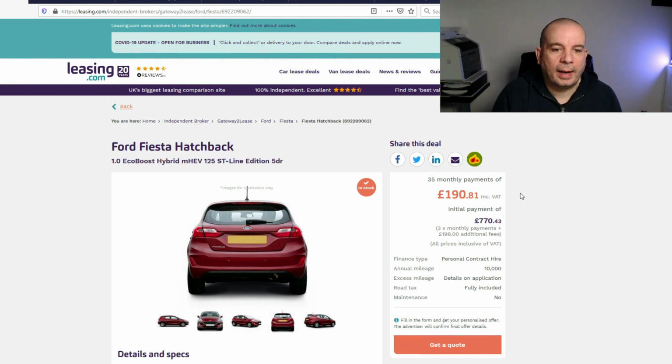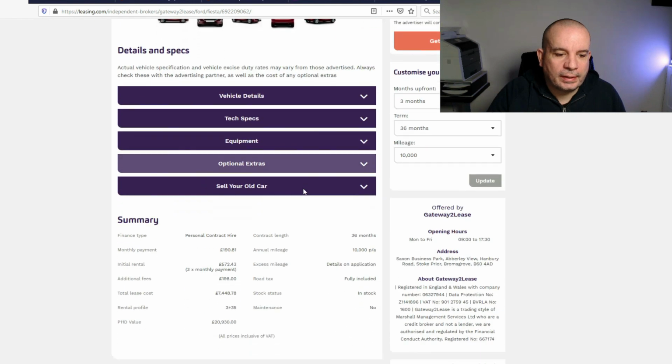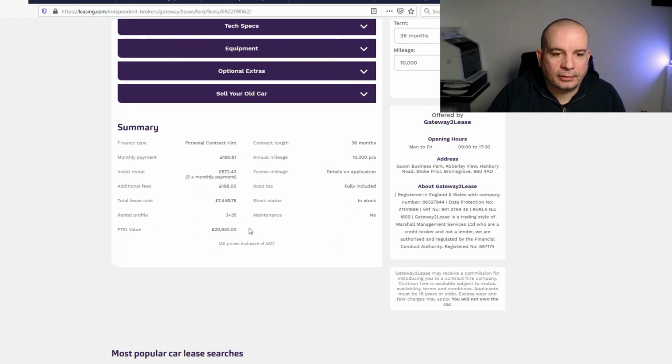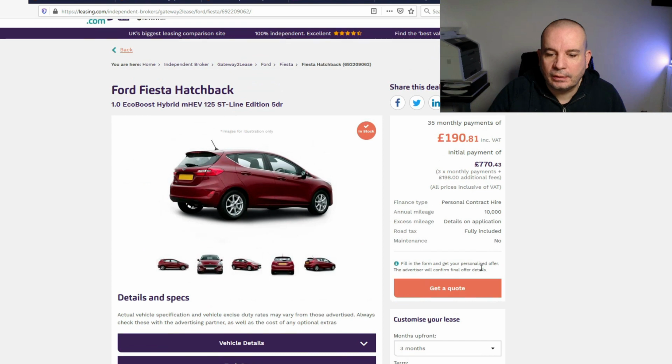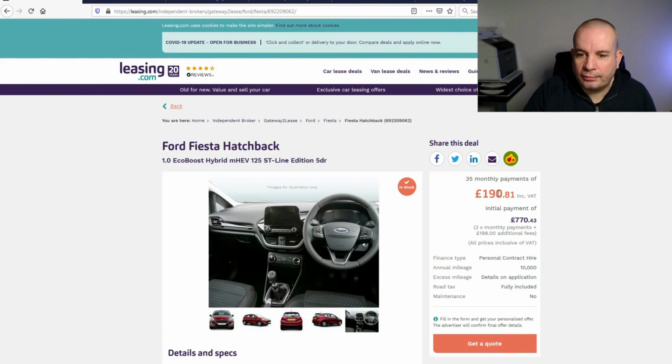125 horsepower, and it's the ST line edition. So it's going to look quite nice. You know, it's a bit sportier looking than your average Fiesta. That one is a £21,000 car, all bar the shouting. Obviously your road tax is included because it's a lease. Your road tax is always included. So 3 months up front and 35 monthly payments of 190 quid. So £770 is your deposit, and then £190 a month. Great deal, great car. Enough said, on to the next.